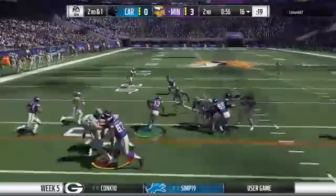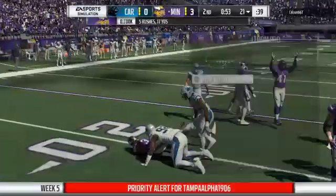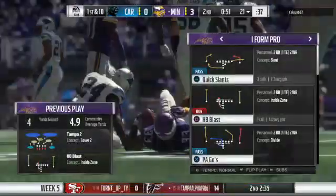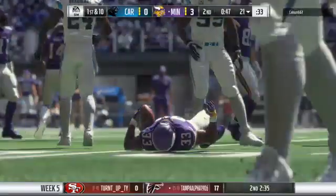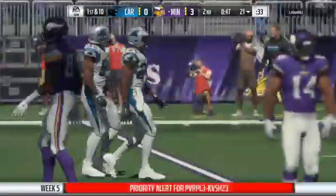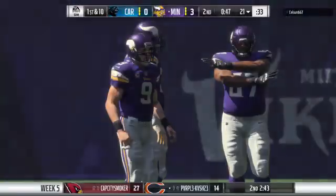Again, it's Cook. And he'll get it up here this time to the 21. A gain of 4 that time as the drive continues. 2nd and 1, and people want to run the football. This is where every back in the league is supposed to do exactly what we just saw there. Pick up the first down.